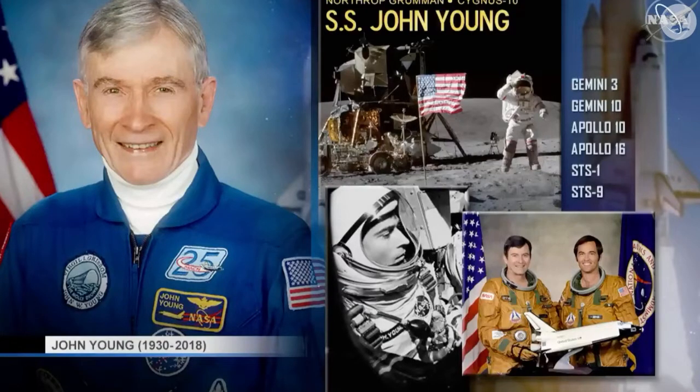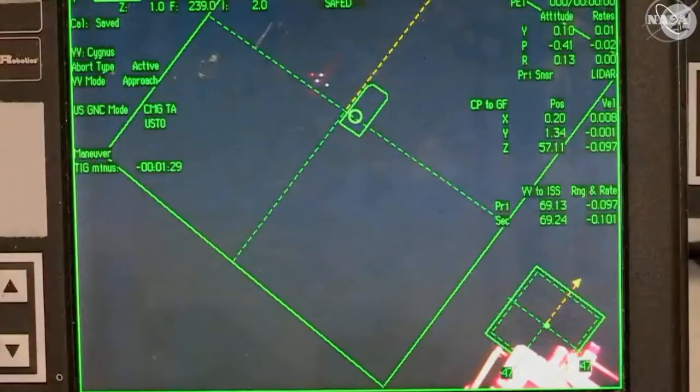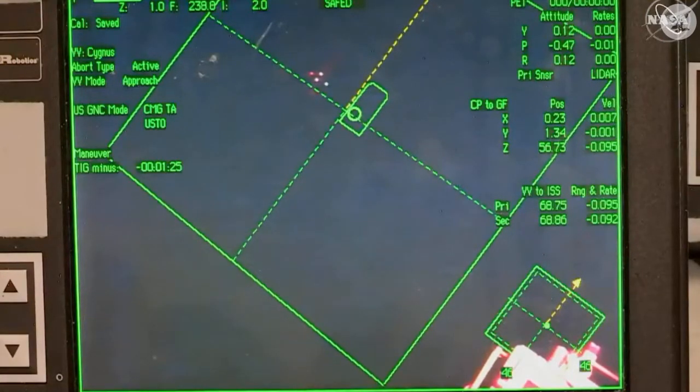And he also flew the space shuttle on its maiden flight back in STS-1 in 1981 with Bob Crippen. His final flight was STS-9, where he served as spacecraft commander and was the first Spacelab mission. John Young passed away earlier this year in 2018. This spacecraft is named after him and his legacy.